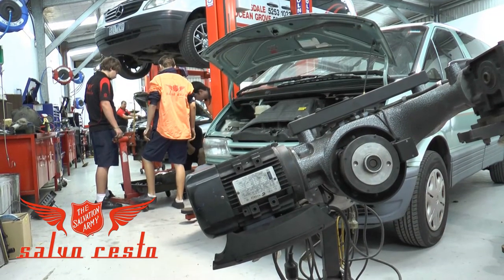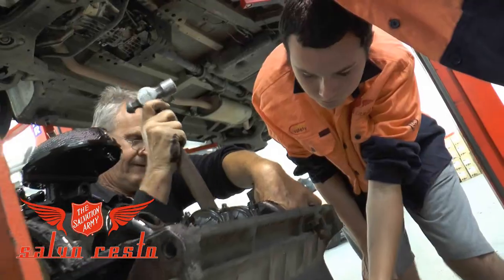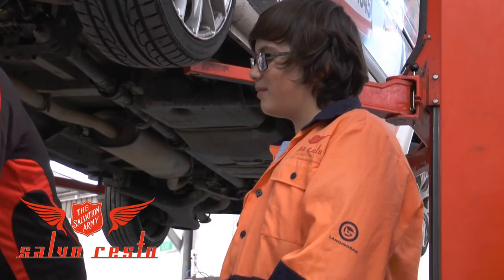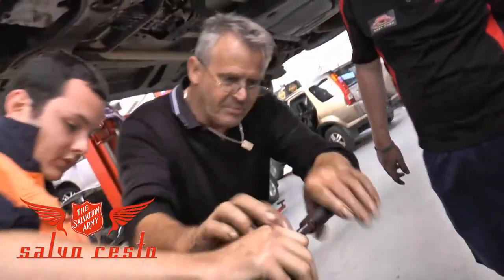They've taken the motor apart, taking bits out of it, and now we're cleaning it up so we can get ready to put it all back together. Today the guys removed the pistons and had a look at the bearings. They look really good to me. I think we'll be able to put most of the same stuff back into the engine. Everything that I've seen so far looks pretty good.